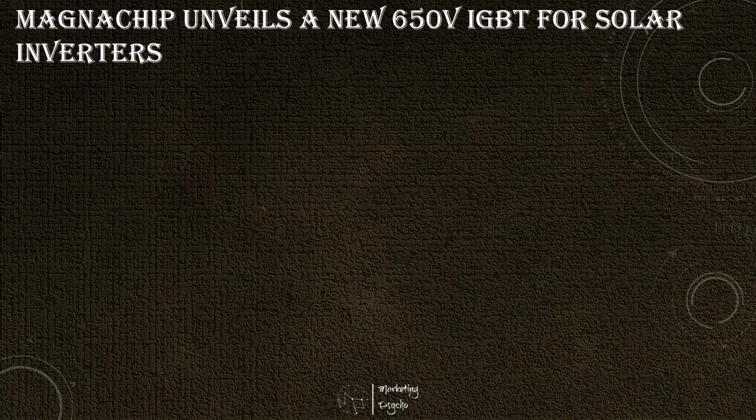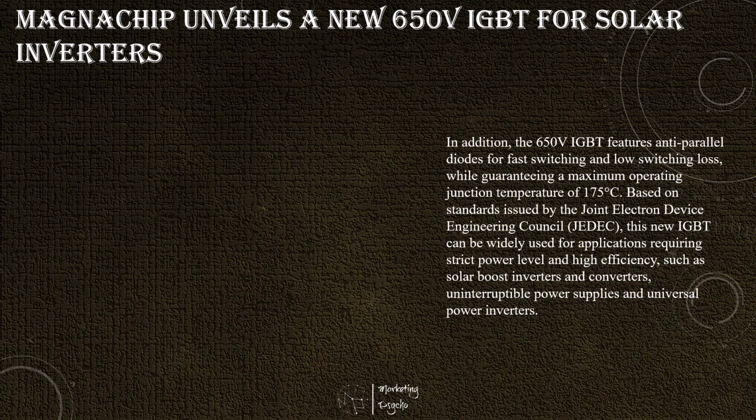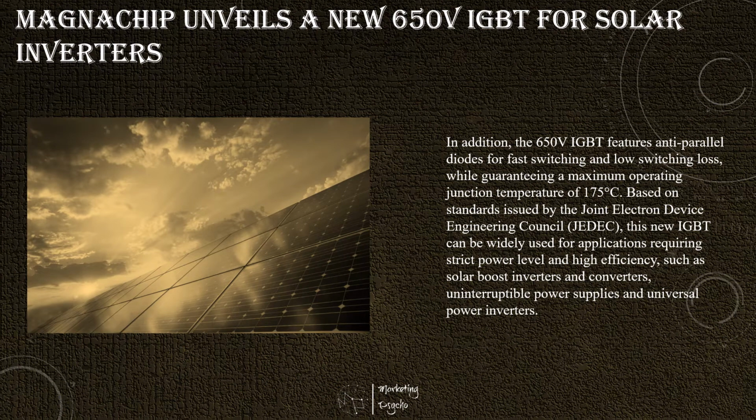Magnachip Semiconductor announced that the company has unveiled a new 650-volt insulated gate bipolar transistor for solar inverters. As environmental impacts from climate change are becoming more severe, the use of renewable energy like solar power continues to expand globally to reduce carbon emissions. AMDIA, a global market research firm, estimates that the global market for IGBTs in the renewable energy sector will grow 15% annually from 2022 to 2025. In March 2022, Magnachip developed a new 650-volt IGBT built with advanced field-stop trench technology for fast switching speed and high breakdown voltages, and the company will begin mass production of it this month.